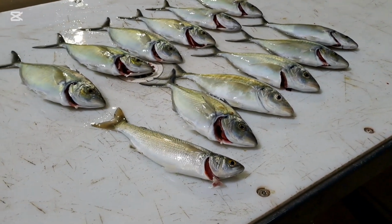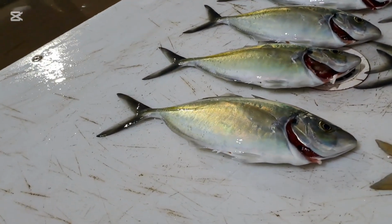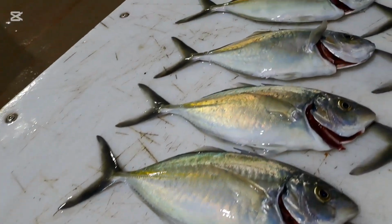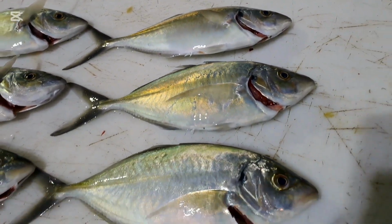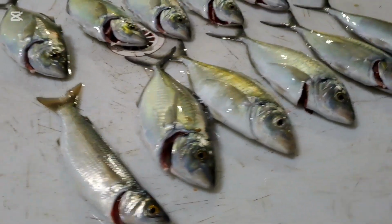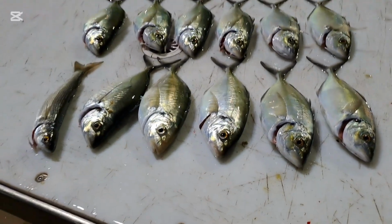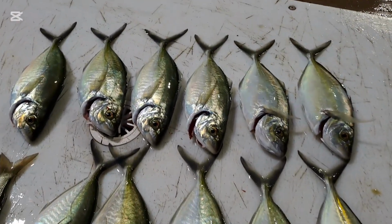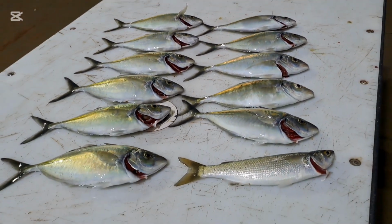Well, this is the end of day's catch, and we catch a few silver trevally. We let go quite a lot, and we lose a few, and varieties of fish from rock cod to mullet and salmon. We didn't keep any salmon, even though we caught a few, and I'd say it's a successful day's fishing, particularly land-based on the wharf. Good fishing.